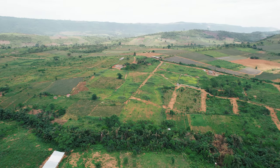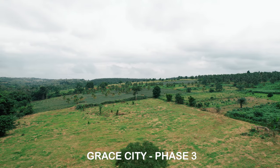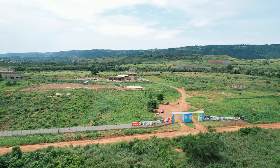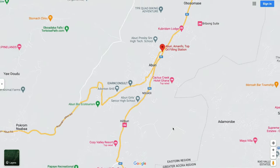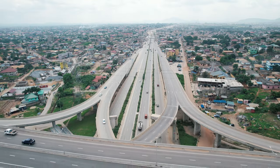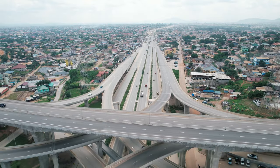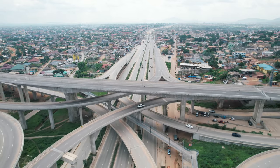Grace City has 500 acres of land, of which phases 1 and 2 are already sold out, and phase 3 will soon follow suit. Not to mention that Grace City is located in a beautiful part of Abree, and it is also near two wonderful amenities that, trust me, you're going to want to take advantage of. It is located near one of the biggest interchanges here in West Africa, the Pakwasi Interchange, and it also has an access road to Nsawam, where you're near Nsawam's District Hospital and also Nsawam's big marketplace.